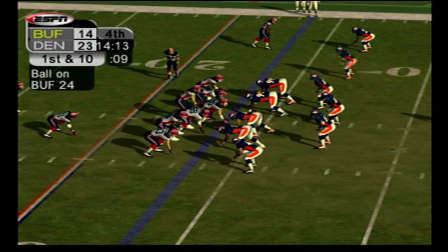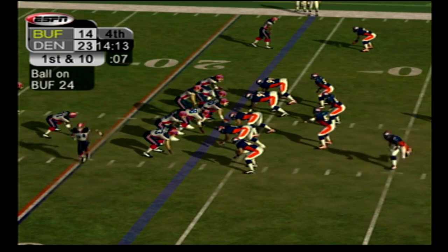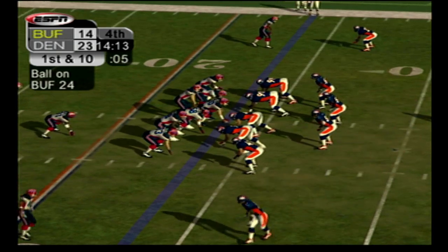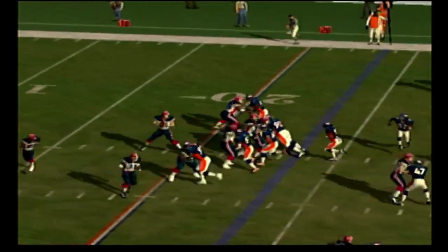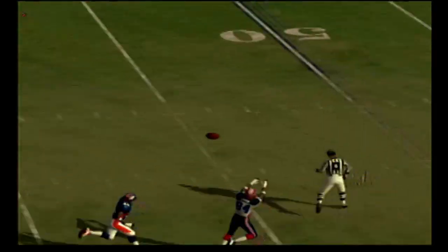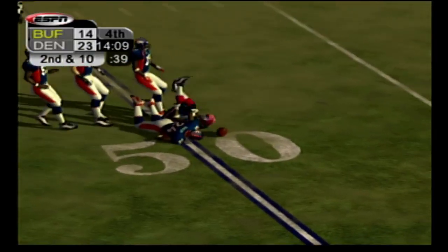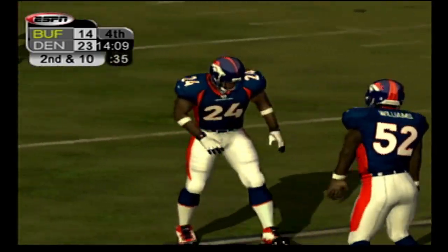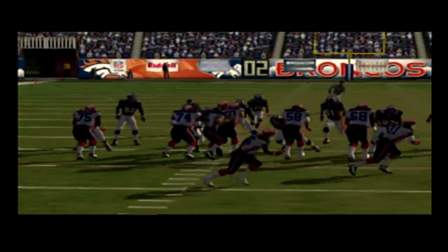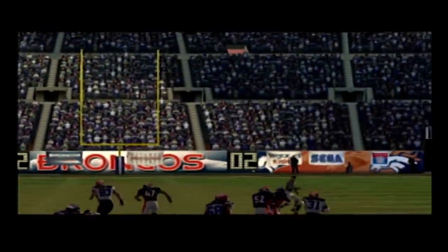Evans goes in motion. Bledsoe throws a big high lob and it's knocked away from the receiver. Incomplete. Number 84 was the receiver. Champ Bailey wasn't going to let this one slip by. He had his man covered to the T.